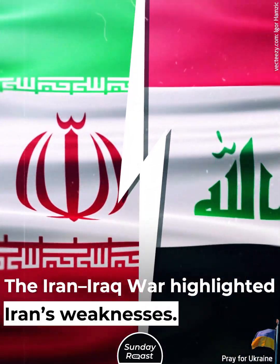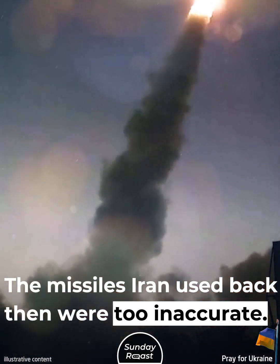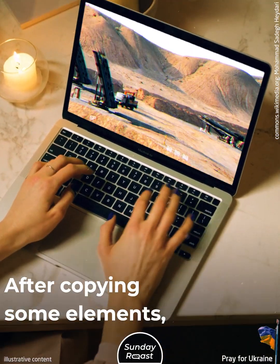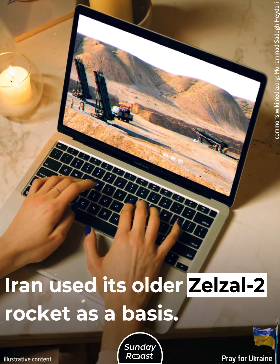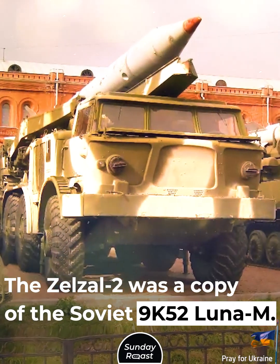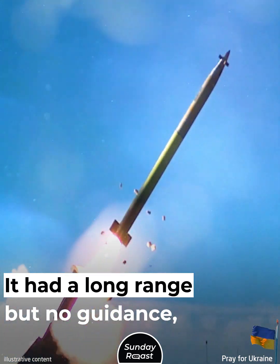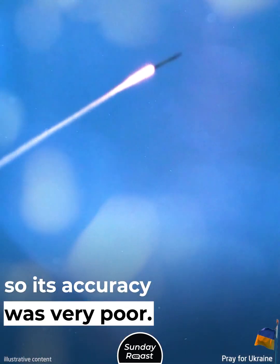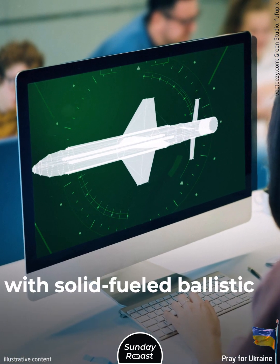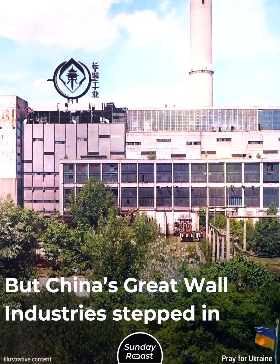The Iran-Iraq War highlighted Iran's weaknesses. The missiles Iran used back then were too inaccurate, so Iran turned to China. After copying some elements, Iran used its older Zilzal 2 rocket as a basis. The Zilzal 2 was a copy of the Soviet 9K-52 Luna-M. It had a long range but no guidance, so its accuracy was very poor. Iran had no previous experience with solid-fueled ballistic missiles, but China's Great Wall Industries stepped in to offer help.